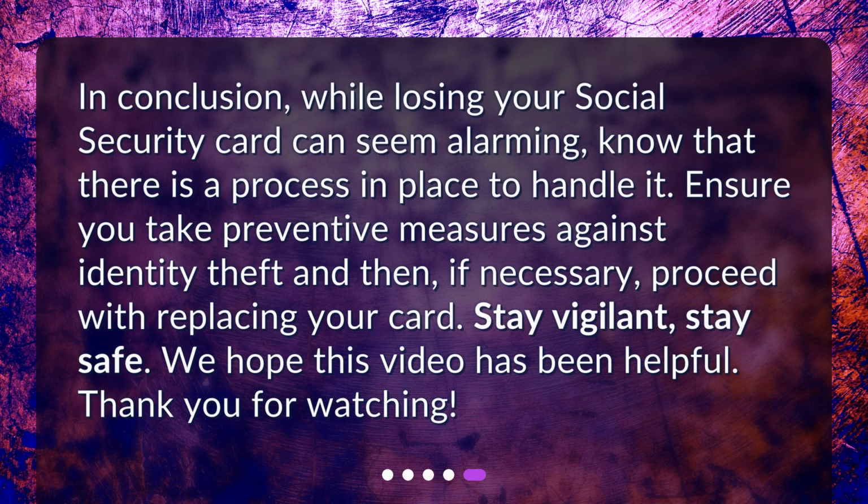In conclusion, while losing your social security card can seem alarming, know that there is a process in place to handle it. Ensure you take preventive measures against identity theft and then, if necessary, proceed with replacing your card.